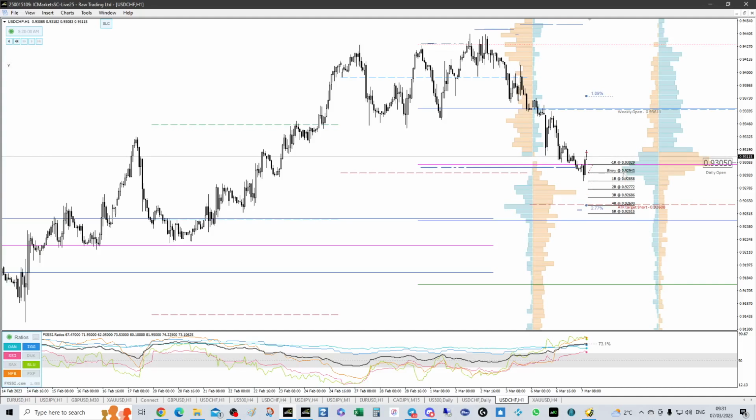So we'll come back to this tomorrow, see how it panned out, and we probably should be coming down to the SLC, but it won't come down in a straight line. It will zigzag, and then we'll inevitably come down to the SLC maybe tomorrow, but we'll have to wait and see. So that's the setup for today. Okay.